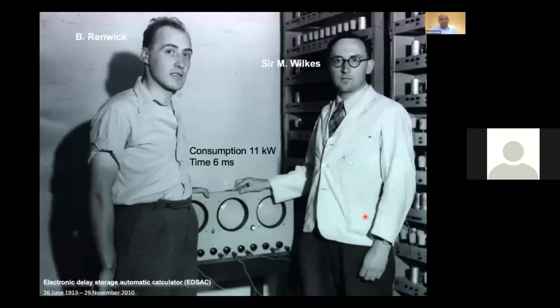For example, here is the picture of the first calculator developed by Renwick and Sir Wilkins in 1947. This calculator was so huge that it really needed a full lab. And this system was working on mercury delay lines as memory, and vacuum tubes for logic. This system was consuming about 11 kilowatts of energy, and its multiplication time was about 6 milliseconds.